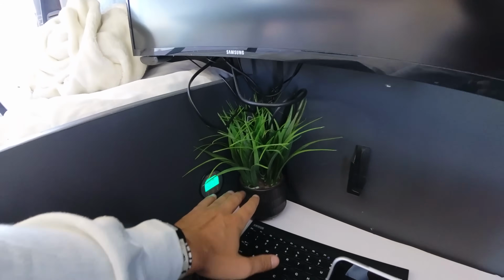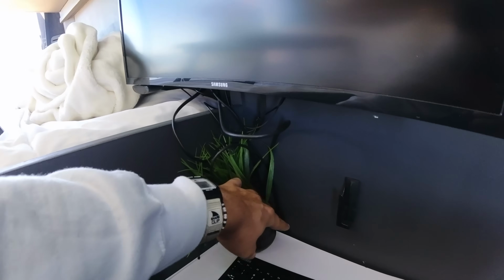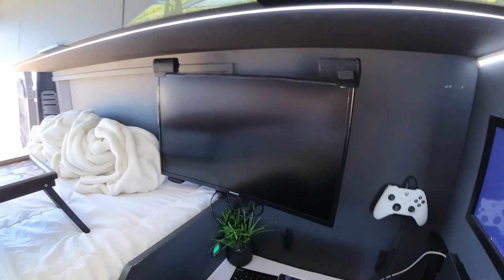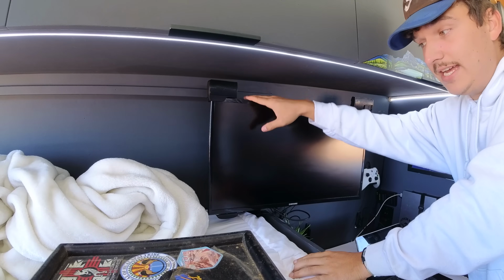And then I have this little plant that I put right here to kind of hide all the wires that run from my TV down below my desk and hook into all of my HDMI ports and stuff. And then all of those wires hook into my curved gaming monitor that I hooked up right here. And this monitor isn't anything special. It's a gaming monitor, and it's actually something that's changed since my last video.